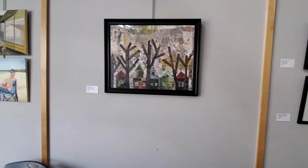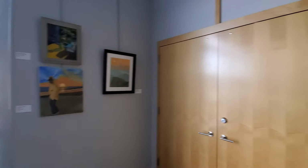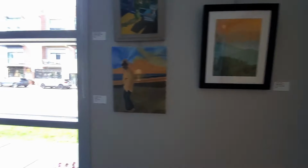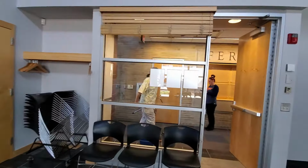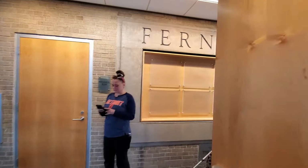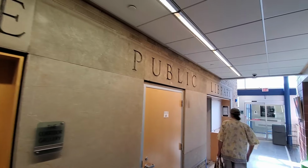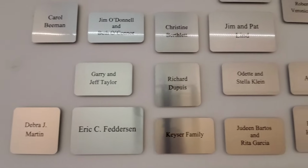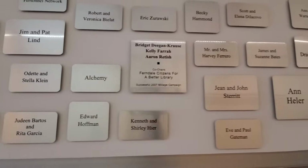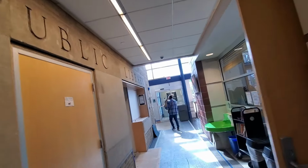Looks like we got some artwork, maybe local. Looks like they're for sale. Want to support some local artists? Come on down to the Ferndale Public Library. Some of our supporters, some people that help out with the library on top of the tax money, I'm assuming.